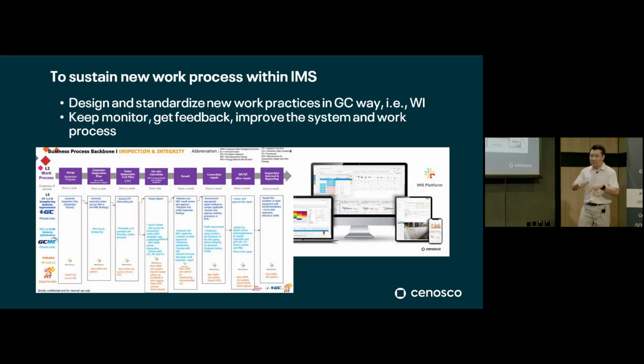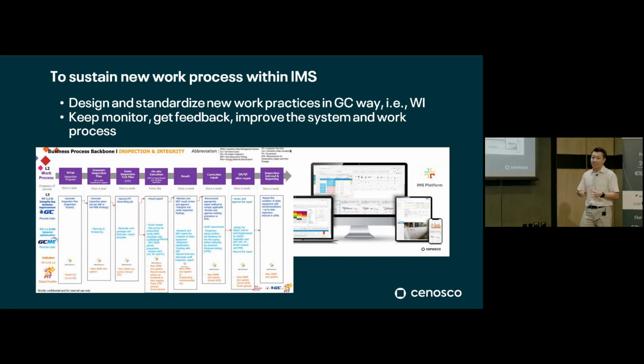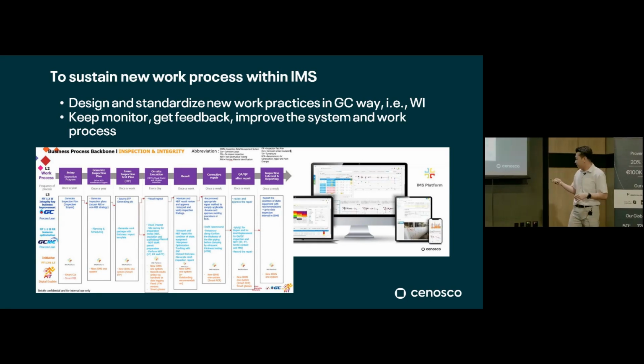So when the system goes live, we transition to performing all tasks within IMS. We design and standardize new work processes and work instructions aligned with GC operation. Each company has its own way of operating, right? And we keep monitoring the operation, getting feedback to improve the system and work processes on IMS.